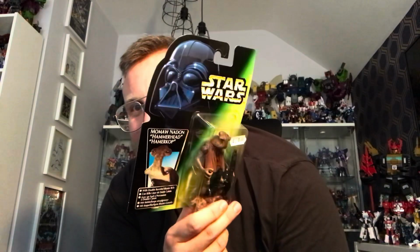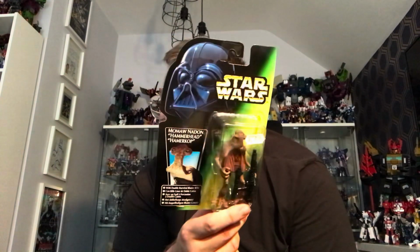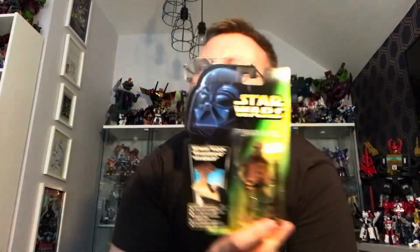So I'm trying to complete all of that wave, and there's 2 of them here that I needed. I think they had another one, but I don't need to buy more in one day. So I picked up Momaw Nadon, or Hammerhead here. This was the figure that kept going through my head when I went to the Airport Park Toy Fair. He was sitting there, he was complete for £5, and I let him pass. And I shouldn't have done that, but I've got him now. He was £8. I don't know if you can see that on there. £8 sealed. I am going to open these, right? I think you know the drill by now with these.